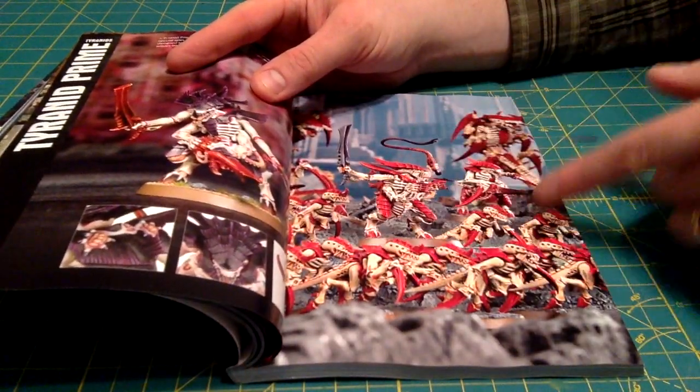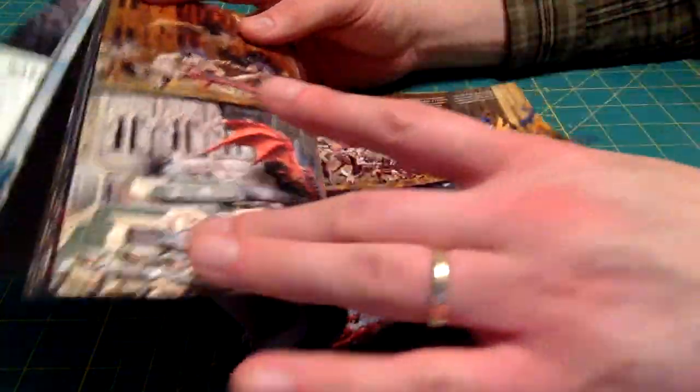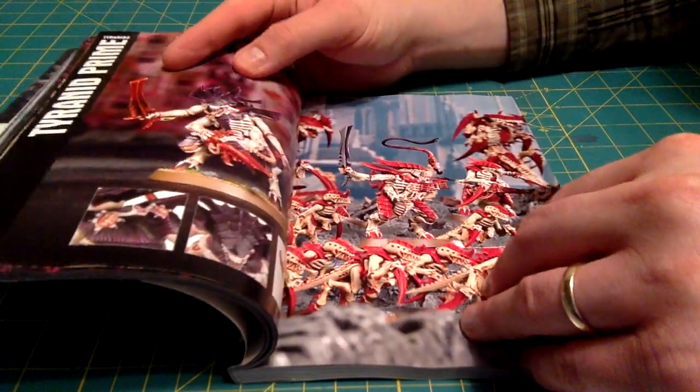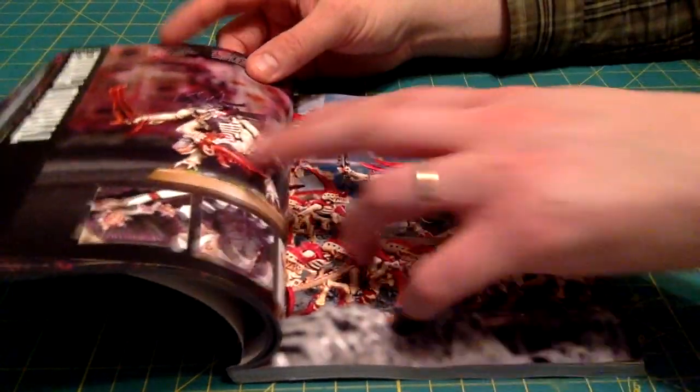We keep on going. Again, another smaller part of one of the previous photos. I could have gone through and actually identified where it was a smaller part. But you just start to wonder, like, what is this thing? Again, English, French, German. Small little paragraph. Mainly just pictures. So I don't know.